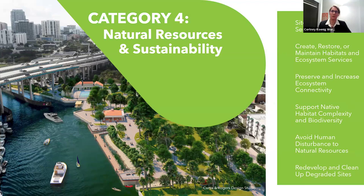So this covers natural resources and sustainability, and many of these categories cover ecology, but this is where it all comes together. So this is about designing the site with ecological sensitivity, creating, restoring, or maintaining habitats and ecosystem services that are inherent to the project or inherent to this location, preserving and increasing ecosystem connectivity across sites, providing native habitat complexity and biodiversity, avoiding human disturbance to natural resources, which is a key part of this, developing and cleaning up degraded sites.